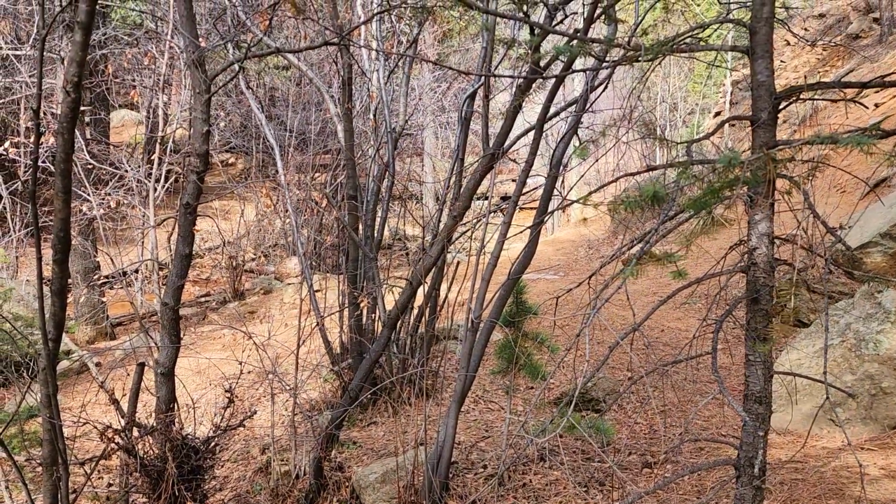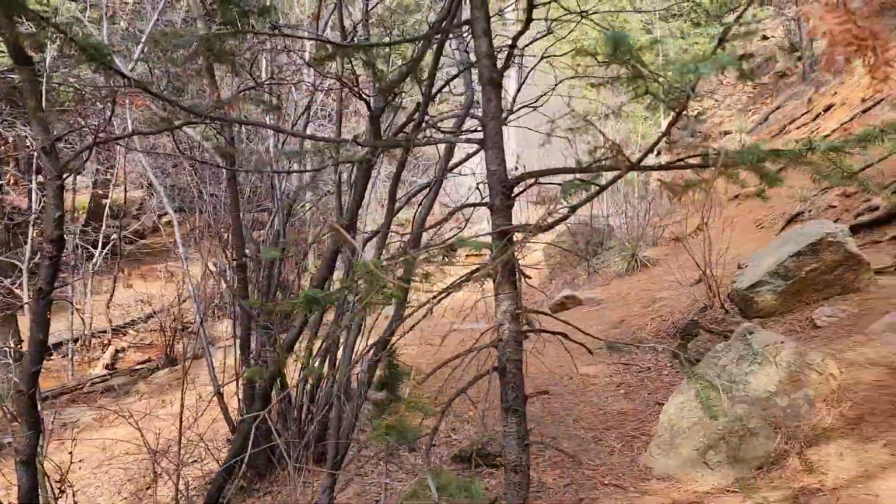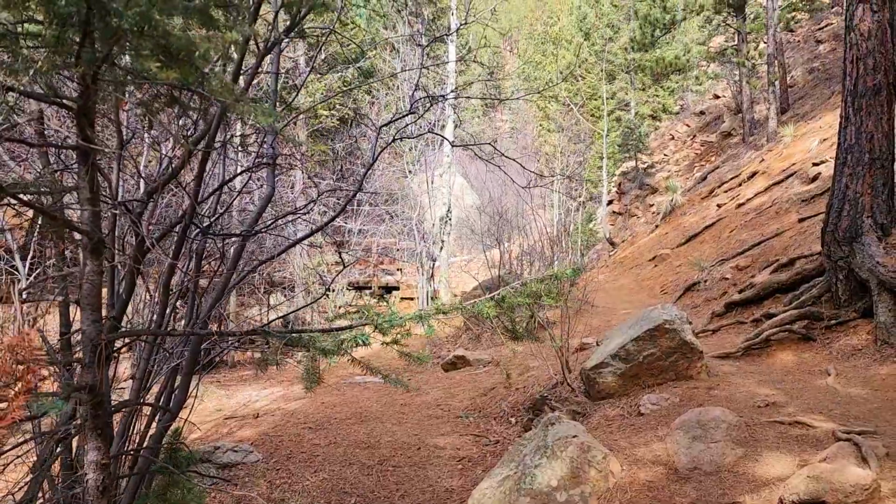Can you all see it through the trees? Can you? It's right there. Right there. Can you see it? How about now? Look, Bridge 6.